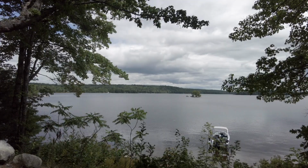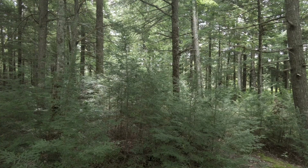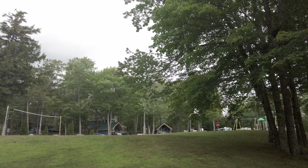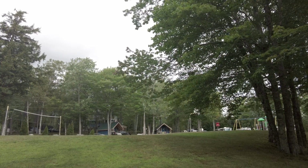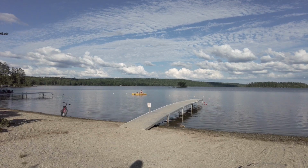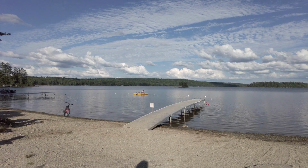This is your view from the Loon Cottage. This is an absolutely gorgeous campground. It's a campground, not a resort. Rustic, rural, and just beautiful. Check this beautiful woodsy part of the campground. Just an overall view of the kids area with the basketball goal, volleyball goal, swings, playground, as well as a couple of cabins and the one bath facility up in the apartment area. It's very rustic here. They don't have a hot tub or a pool, but they do have a swimming area.